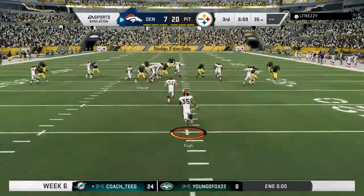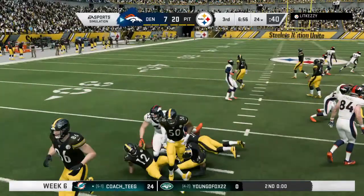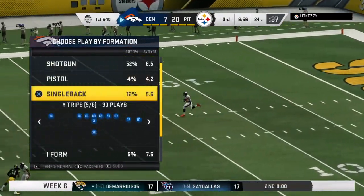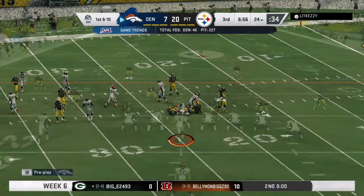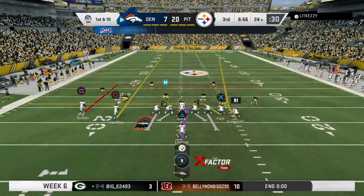This is taken at his 4. And a pretty good return here. He'll be stopped just shy of the 25 at the 24-yard line. The Broncos onto the field, ready to start their next drive. These guys had to punt last time.